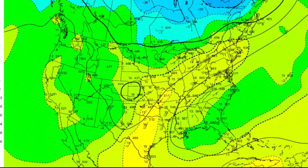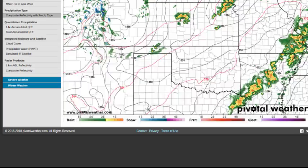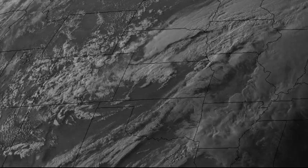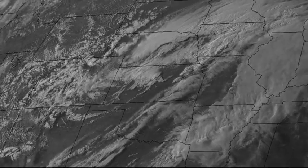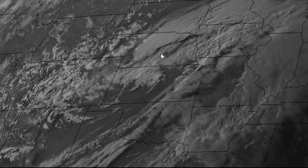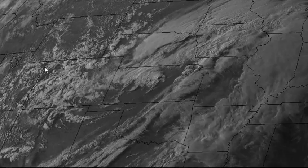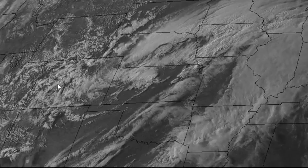Okay, this is probably a good time to look at the satellite. Now, we did see some of it during the opening clip, but this is usually what we do when we go in and look at chat here. So we see a little bit of an upper level low up there in Nebraska, and unsettled conditions across Colorado.